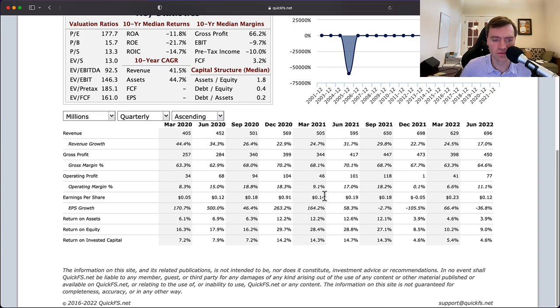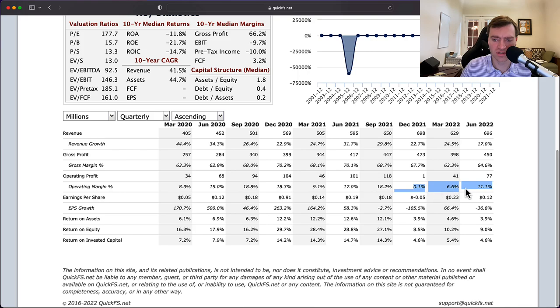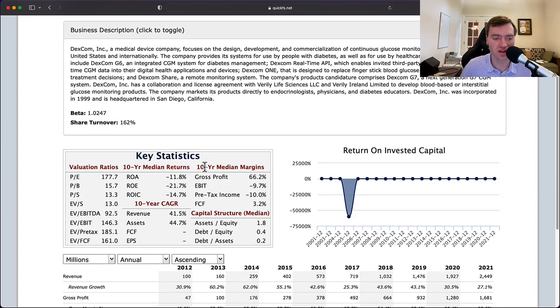Still bouncing around. You can see some good quarters here. Again, 18%, 9%, 8%, 7%, 17%. But look at the last three quarters: 0.1%, 6%, 11%. This is not really something I can predict well into the future. And so this might be the start of a really good business.